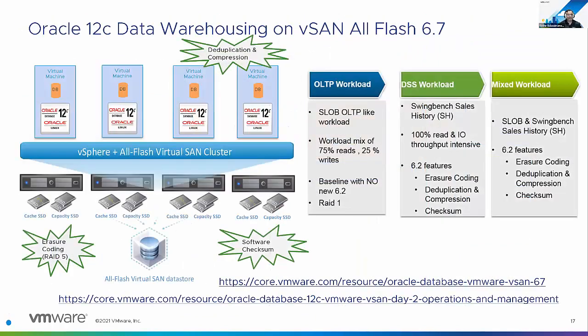This slide basically talks about the Oracle 12c data warehousing test that we did on vSAN all-flash 6.7. We ran three different tests: an OLTP workload, a DSS workload, and mixed workloads. For the sake of time, I'm going to move on to the next slide. The link at the bottom of the slide has all of the test details and the metrics that you can look at.